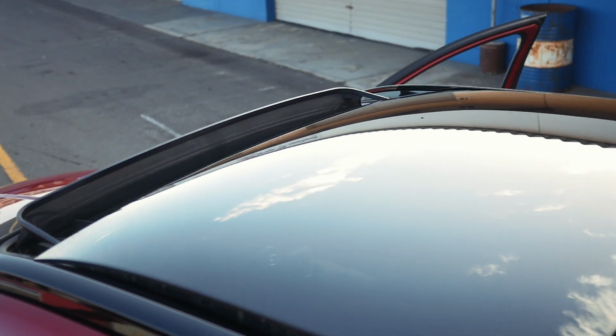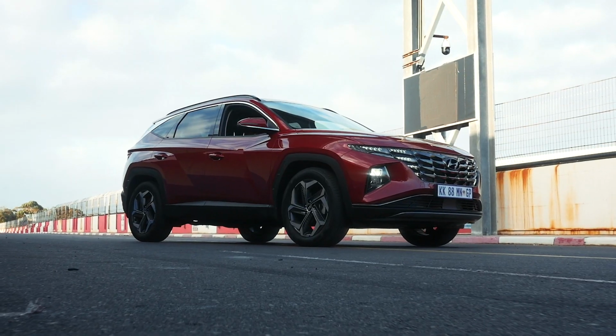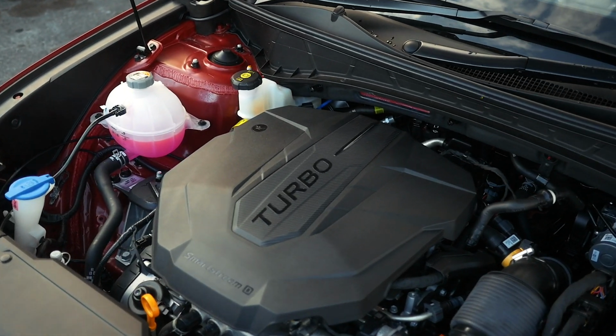So your panoramic sunroof, your heated steering wheel, your heated seats, your cooled seats, Apple CarPlay, Android Auto, your hill hold assist and the like, that's all standard. So I would say it depends on what you're looking for, but if you want a car that stands out on the road and is spacious for your passengers, has a big boot, has a strong but efficient engine, I think that's not a bad way to go. Now let's head out onto the track and see what it's like to drive.